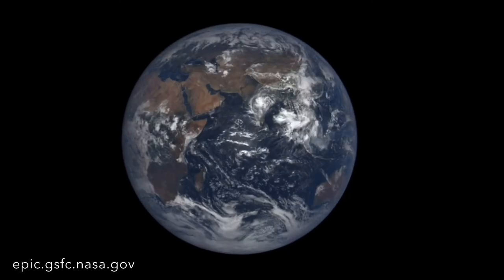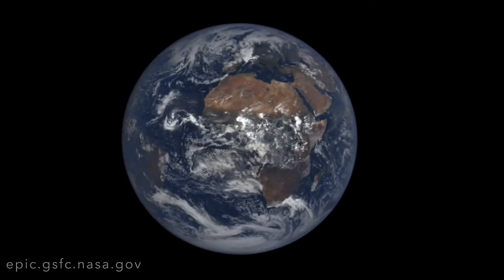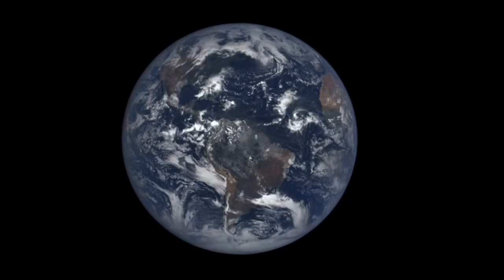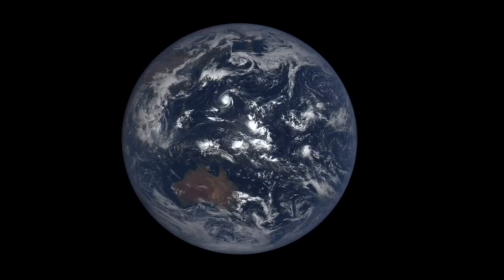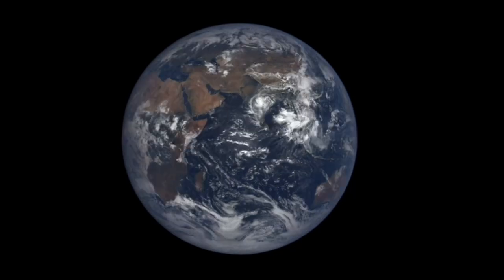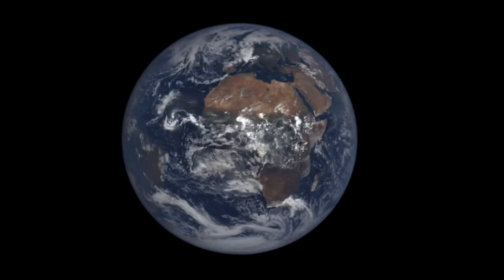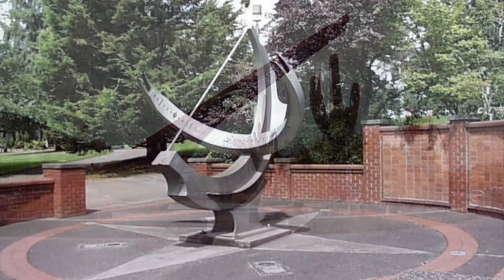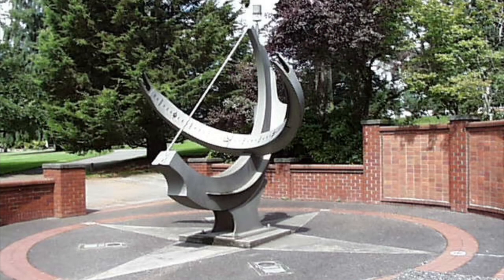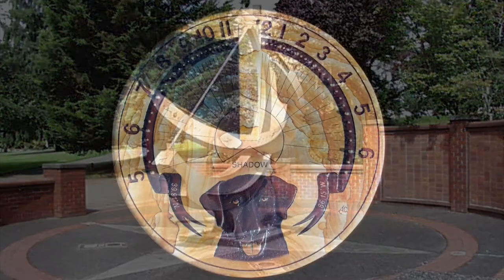Katie has a hands-on activity to learn more about the movement of the sun. The Earth is constantly rotating on its axis. It takes 24 hours for the Earth to complete one rotation. As the Earth rotates, the shadows cast by the sun change positions. The changes in shadow position can be used to tell time with a sundial. Sundials vary greatly in complexity and placement.